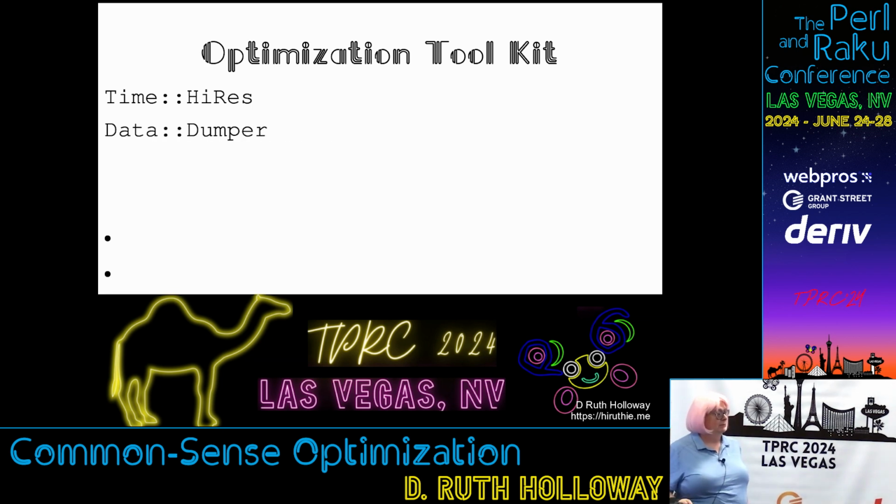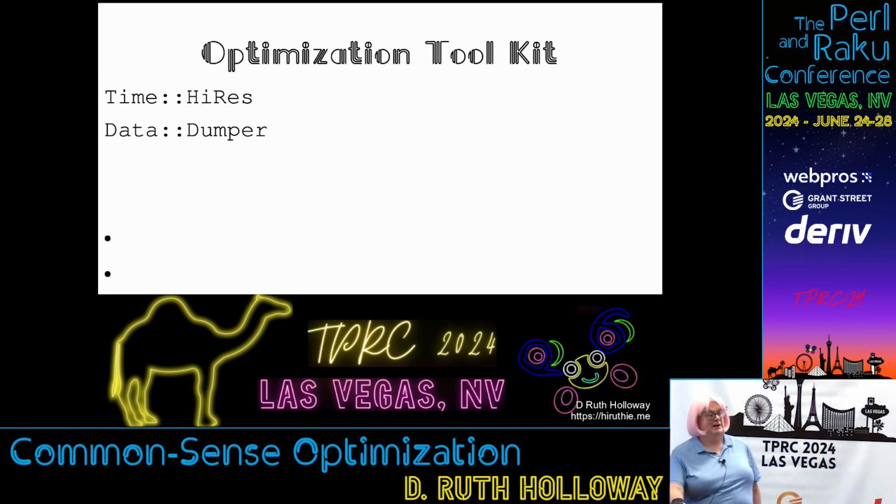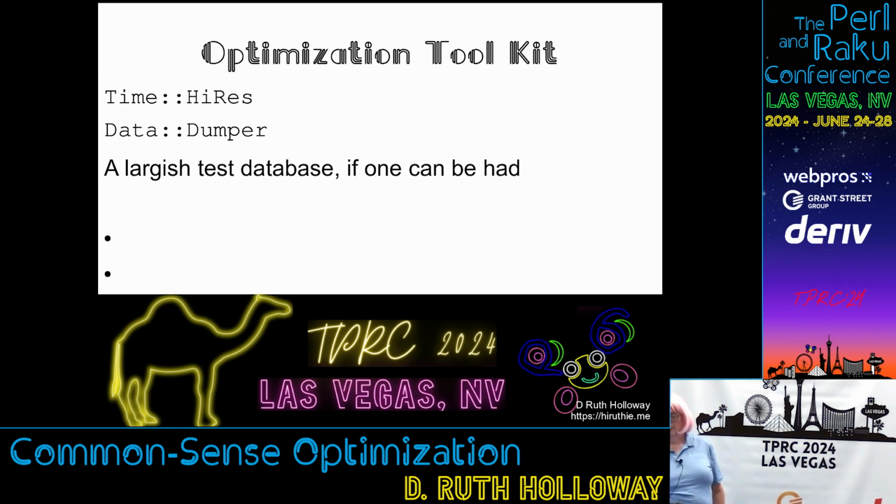Data::Dumper. Does anyone not use Data::Dumper, at least sometimes? If you just need a quick, hey, what's this doing? Data::Dumper is your friend. And Perl::Critic will fuss about you leaving it in your application. We kind of ignore that. We're like, fine, leave it in there. We can use it, because we will use it. What's this application doing there? Dumper it.